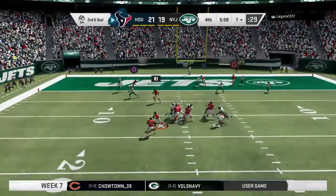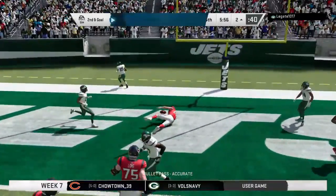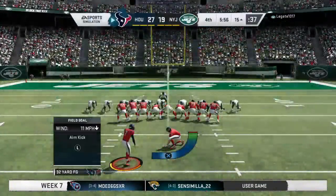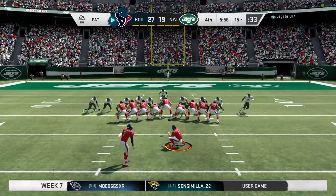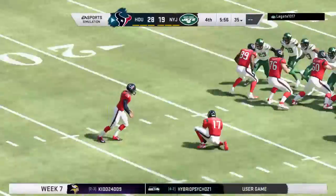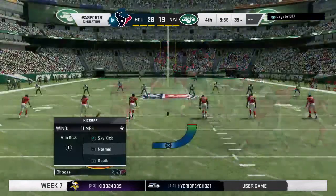Here's a 2nd and 7. Being chased out left. And got his man. It's caught. Touchdown, Houston. Hunter Henry. His 3rd touchdown of the game and 4th on the year. And the Texans push further out in front. Extra point by Fairbairn, up and good. And the decision to just kick the extra point winds up successful.